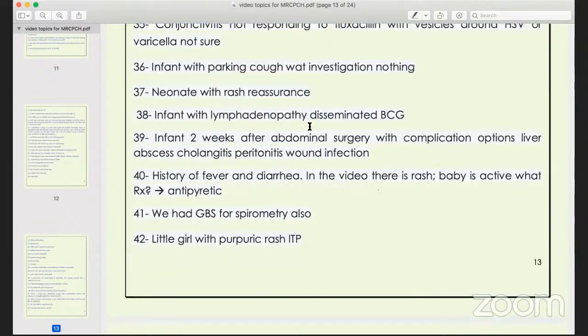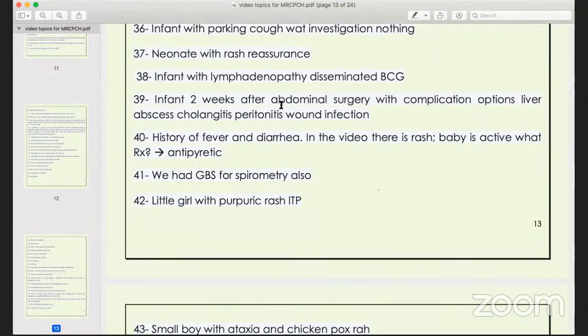Neonate with rash. So this is erythema toxicum, it is reassurance. Infant with lymphadenopathy, disseminated BCG. So disseminated BCG actually comes in exam, right? In UK, TB is not so common. Also BCG vaccine is not so common. We give only to high-risk patients, who have family history up to third generation, or who travel to endemic countries. But these scenarios are coming in exam.